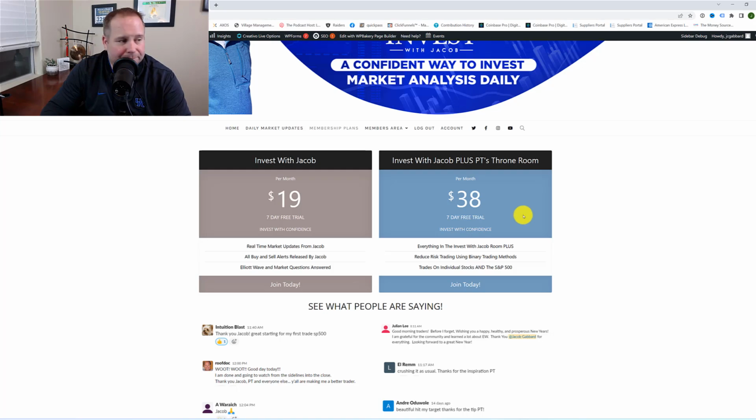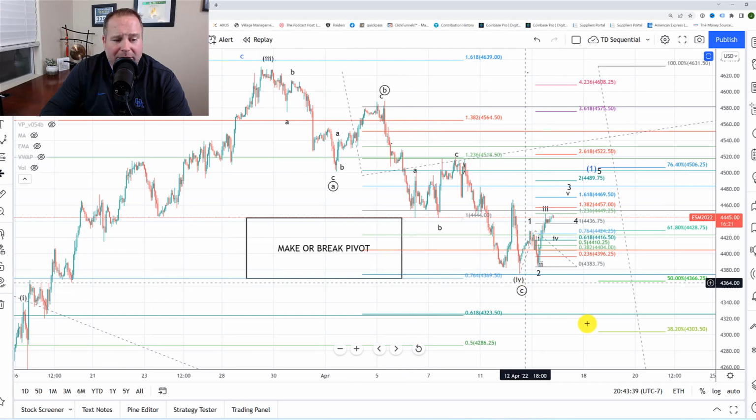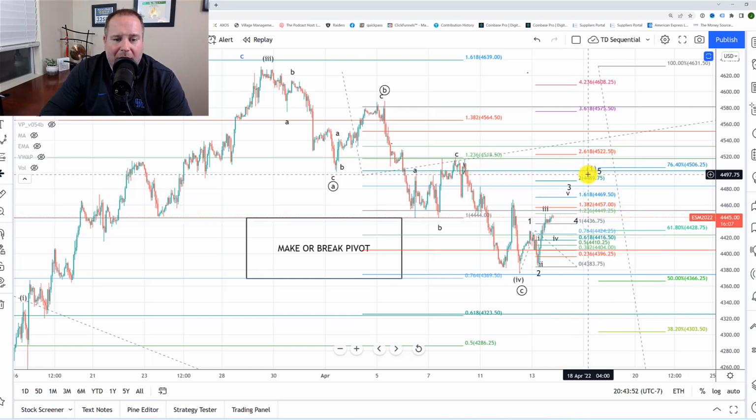All right, guys, key takeaways for today. Pretty cut and dry on both charts. The key level for the S&P 500 on the futures is 44.16. We need to hold that level. If that breaks, we look lower and likely lower through this pivot down and at least a wave 2 towards 4,300. However, if they can hold the pivot and move higher, then we look to 44.69 to complete wave 3, and then a retest of that pivot, and then a move higher up towards 44.89 to complete all of wave 1.